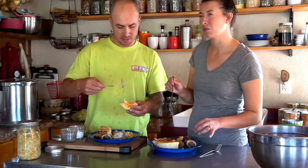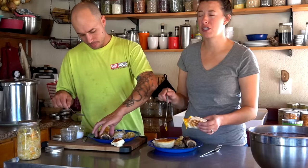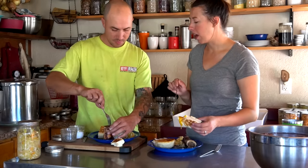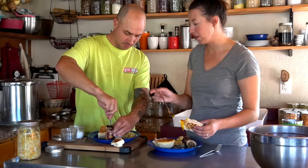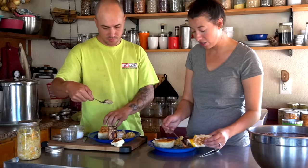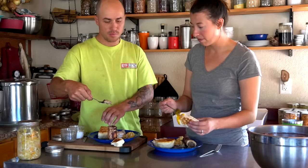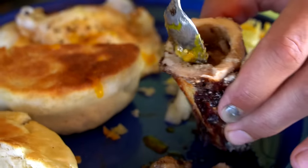Oily. I mean, yeah, you get some bone in there. I know, we gotta watch out for the bone. Now, normally we just make the bone broth, but I wanted to try roasting the bones for the bone broth, and I saw that a lot of people eat bone marrow like this, so I figured it was worth trying. It is good. Beautiful. Look at it. It's quite tasty. Look at the oil dripping off there. Mm-hmm. Oh my gosh.